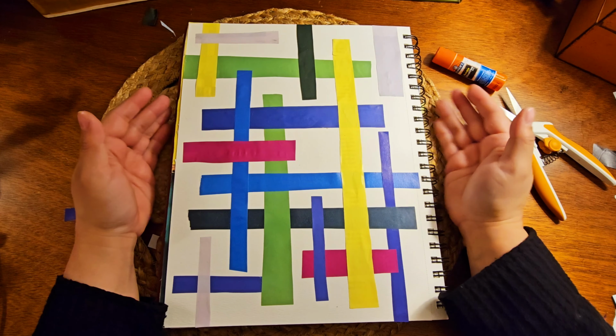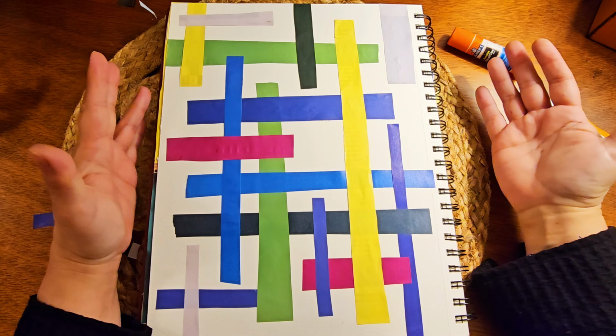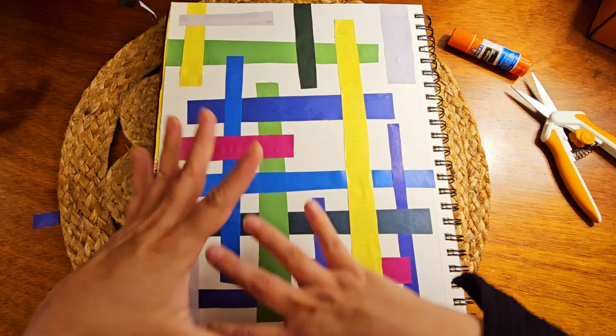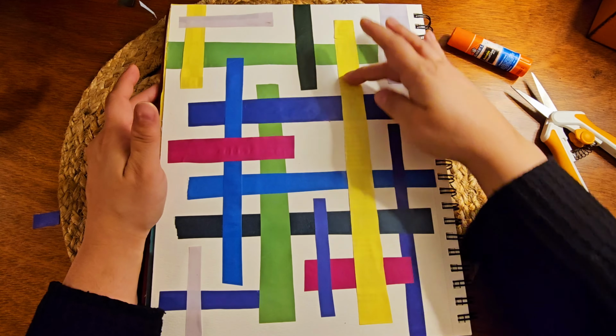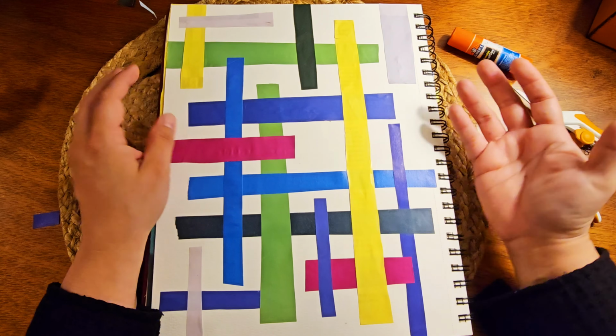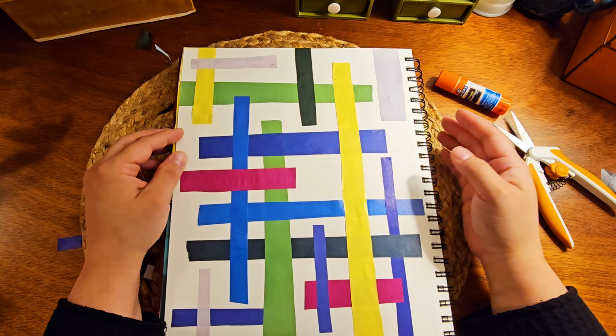It's nothing too complex tonight. I originally was cutting out all these rectangular strips of color with the idea that I would make a big full image with a landscape, hills, but I was like, this is just not working. And then I was just kind of playing with them. And I was like, I kind of like this, so I'll just do this.